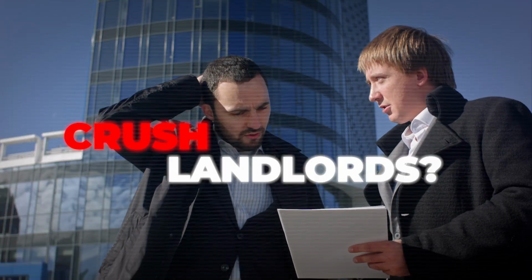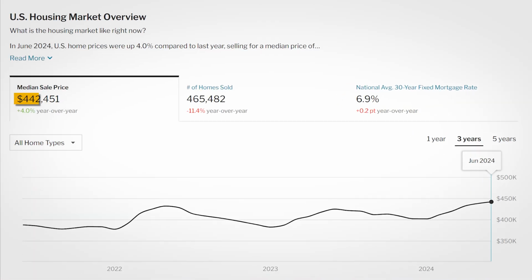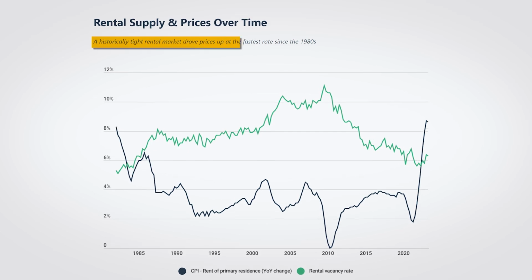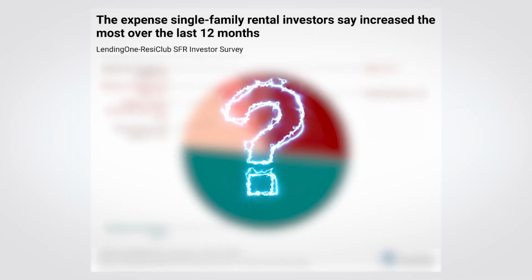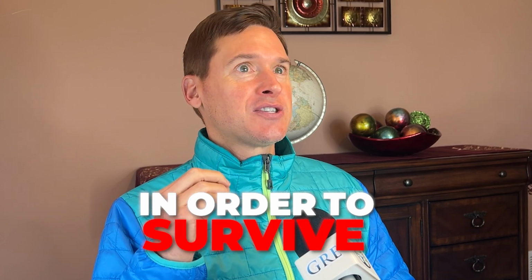Will higher property expenses crush landlords? Learn about what you've got to do to avoid getting crunched. After a high tide of inflation, we've all surely enjoyed the splash of both higher property prices and rents, but let's look at the property expenses that are hitting real estate investors like a rogue wave and what you must specifically do about it in order to survive.